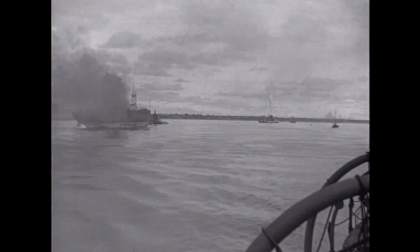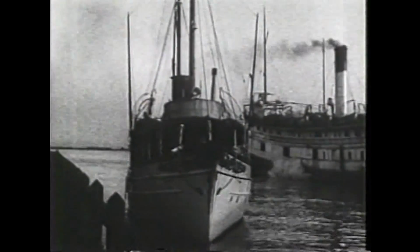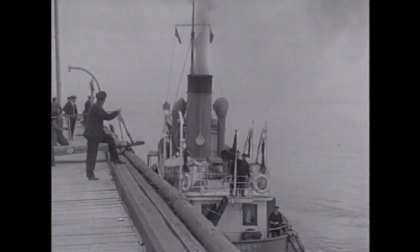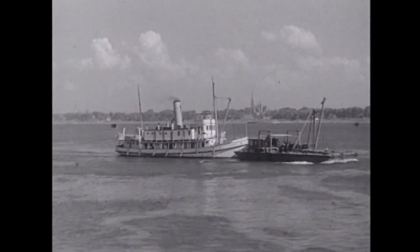Friday, November 7th, 1913. The Great Lakes have never been busier. Probably the best way to think about the Great Lakes in 1913 is to think of it as the 401 of the day. For the movement of people, it was a very important transportation route. Also for the movement of goods.